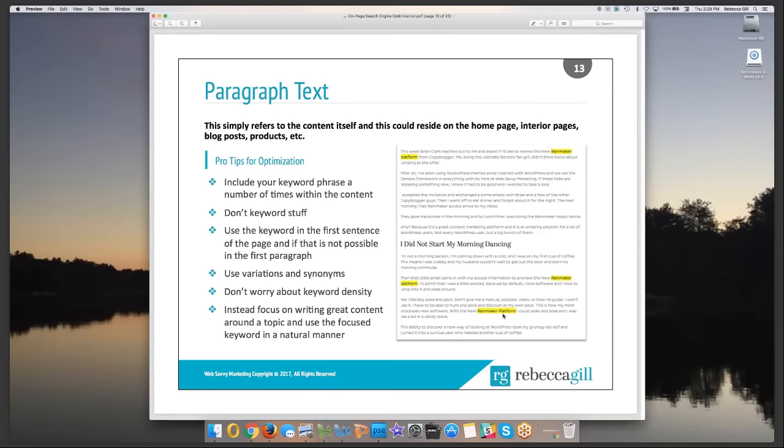Okay, paragraph text. That may seem simple, and like, why am I even talking about this? Because we all know we have to have paragraph text, but there are nuances that you can use to help yourself rank. One is to make sure that the keyword phrase is sprinkled throughout the page, so it's realistic, and it's easy to understand that this is what the page is about.